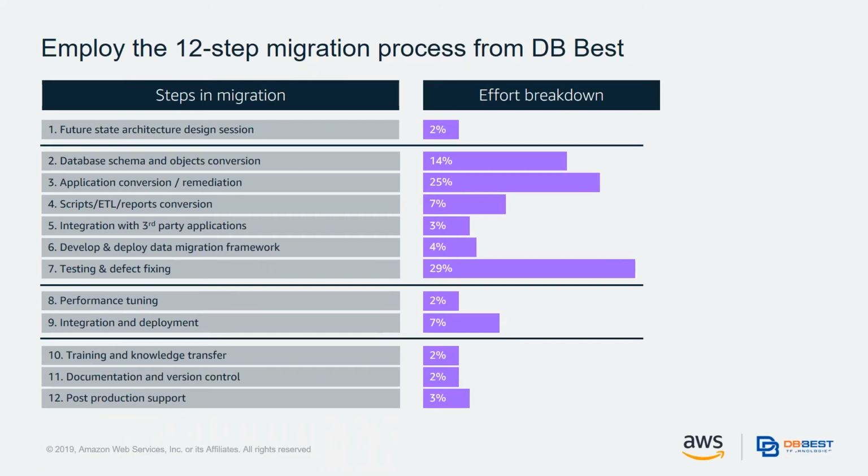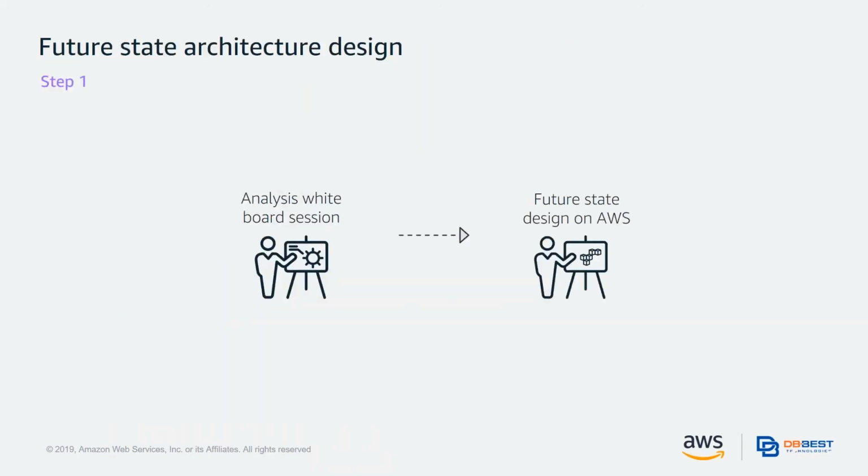So for example, this is based on years and years of experience in migrating databases. Now, your experience in doing this might be completely different, but because we know all the ins and outs of the migration tools, the things to look for, this is our pattern for where we see the levels of effort are in doing the migration. Let's take a look at each one of them, because the most critical one starts with a future state architecture design.